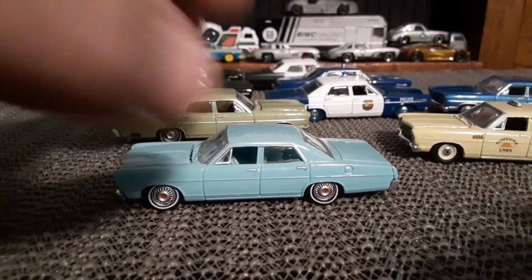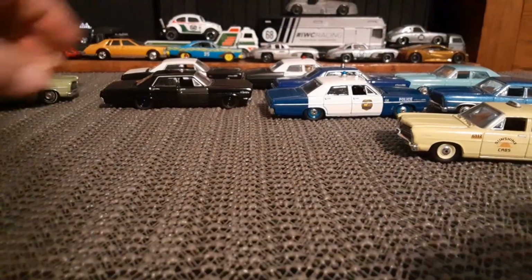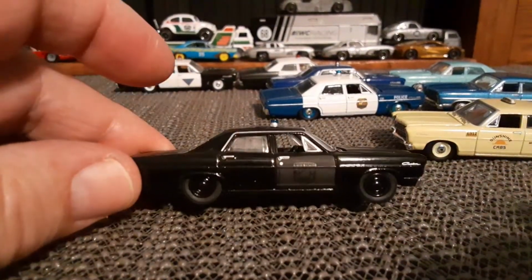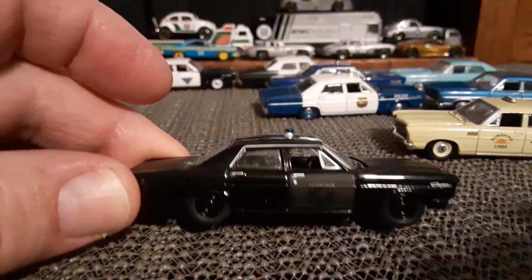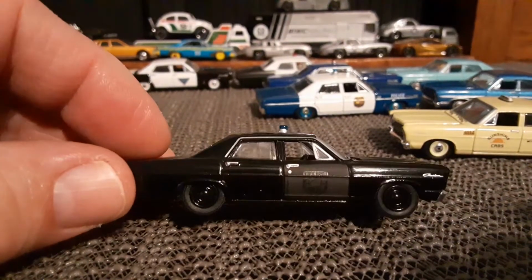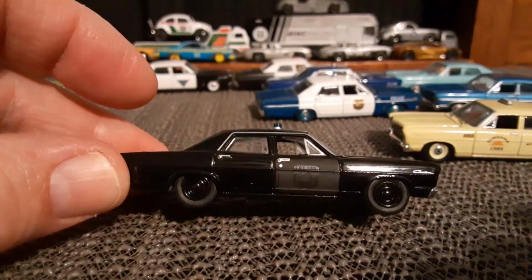So my understanding is these Ford Customs were basically kind of like no frills type cars. And of course they could be sold to taxi companies and police departments and they could be customized. Not sure if my understanding is correct on that, but they were no frills package cars.